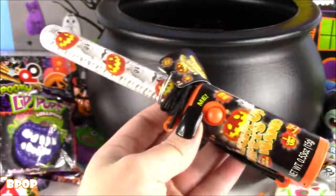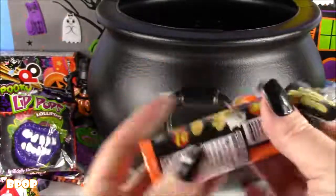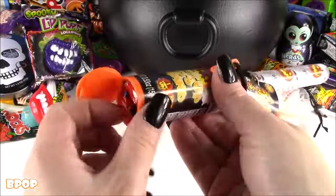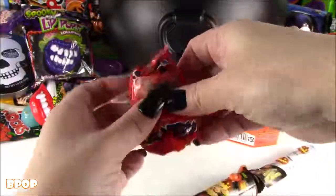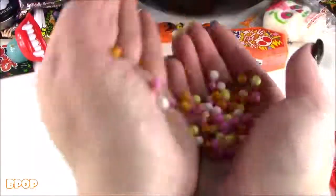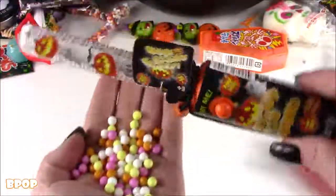But the best part about this one, guys, it comes with candy inside. There is some kind of candy at the bottom. See what it looks like. Pop the bottom out and, ooh, what is that? It looks like M&Ms or something. Ooh, they're just like little sweet tarts. Love these. So you got your light up candy stick and your little candies.